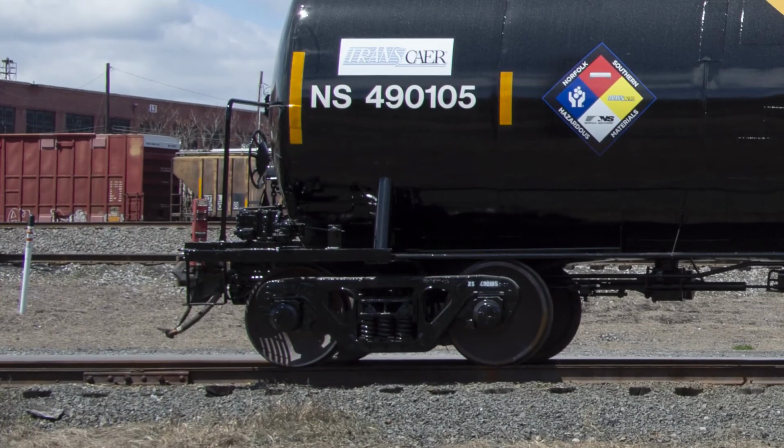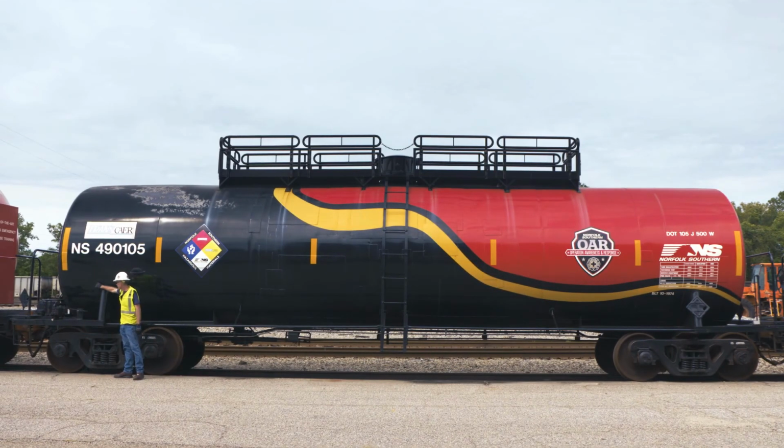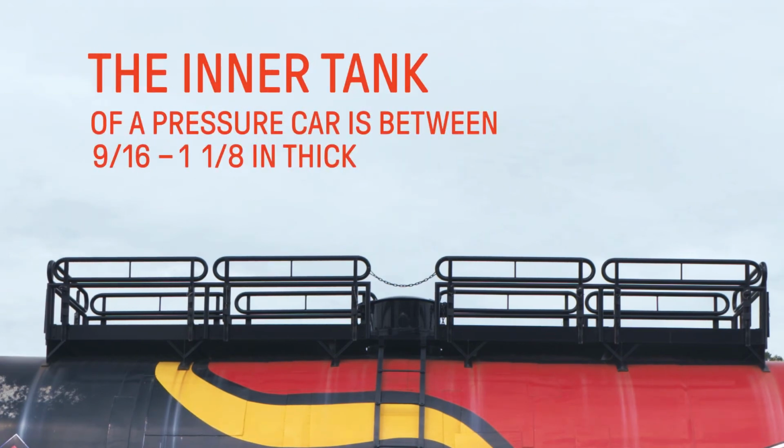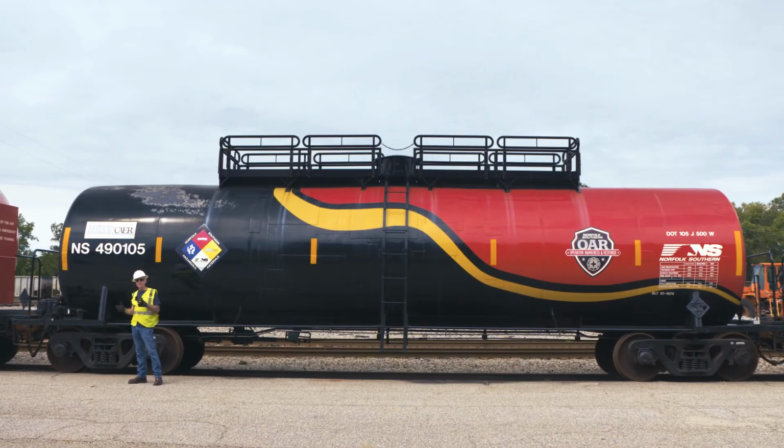The way you tell whether the car has a jacket or not is, again, look at this bolster. If you can't see that nice smooth saddle weld, you know that this is a jacket. Again, pressure cars have a metal jacket 1/8 of an inch thick. The inner tank of a pressure car is anywhere from 9/16 to 1 1/8 of an inch thick. Between that jacket and the tank is insulation and thermal protection. The function of thermal protection is to give you 30 minutes in a torch fire and 100 minutes in a pool fire. That timer starts when the fire starts, not when you guys get the call.